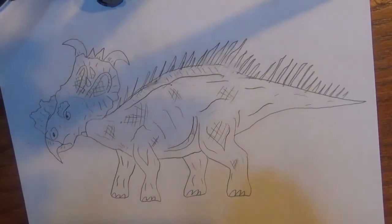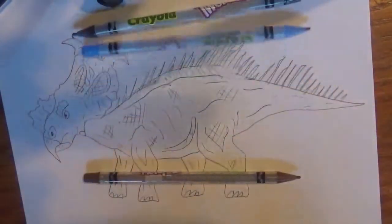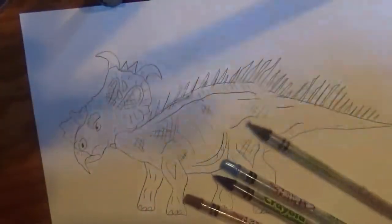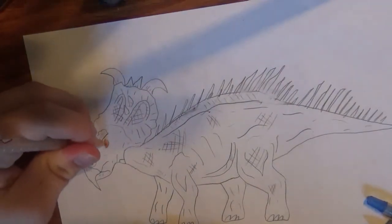Alright, and the colors that we're going to use for this drawing are a dark brown, black, deep blue, gray, dark purple or navy color, light brown, and orange. To start with, the orange won't be a major part of this drawing. It will just be around the eye, just like that.